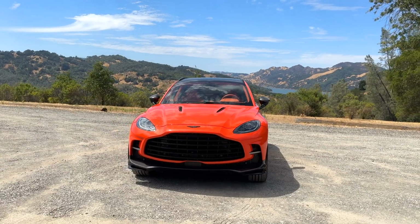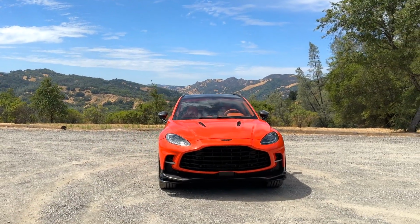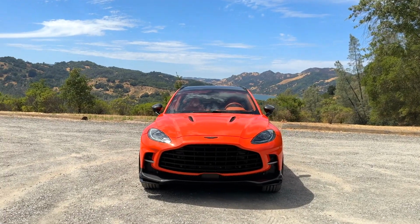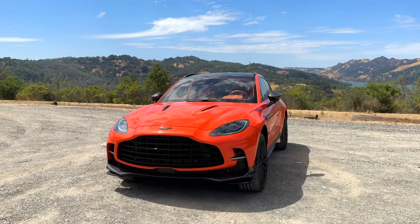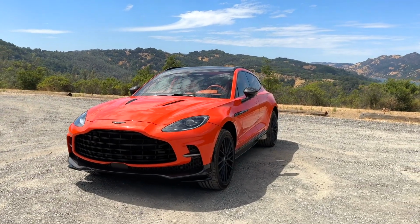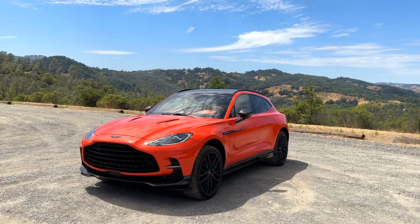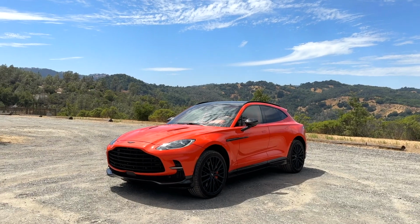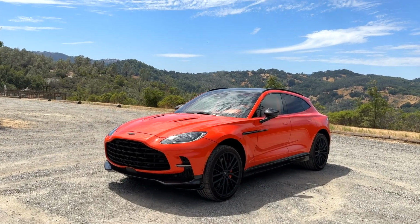It drove just like I expected an Aston Martin to do, just a little bit taller and more practical. And then Aston Martin went ahead and improved that with an even faster model called the DBX 707. And that model was so popular that for the 2025 facelift, the first of the DBX life cycle, they have actually decided to get rid of the base model and instead only sell this 707 model.